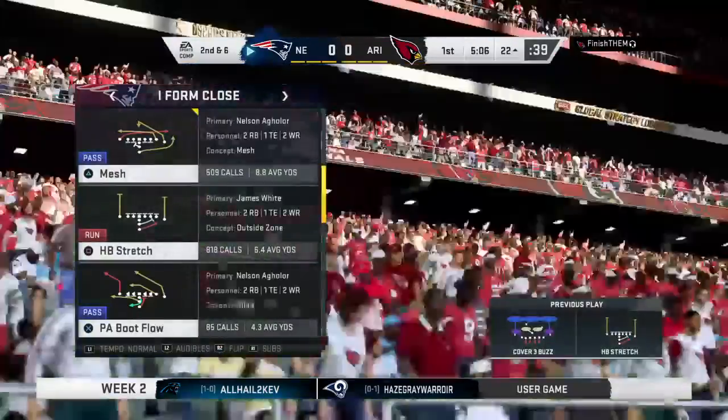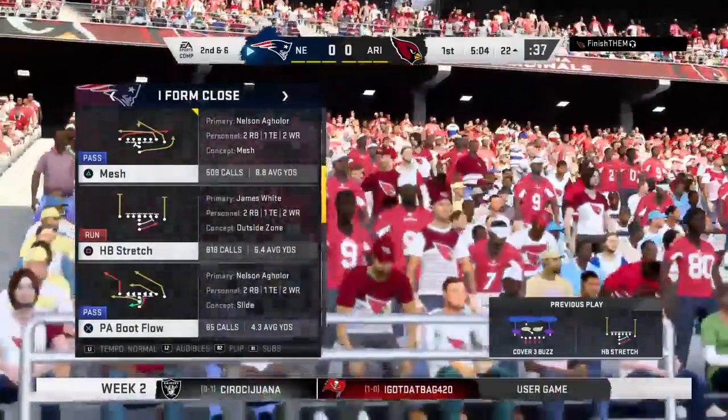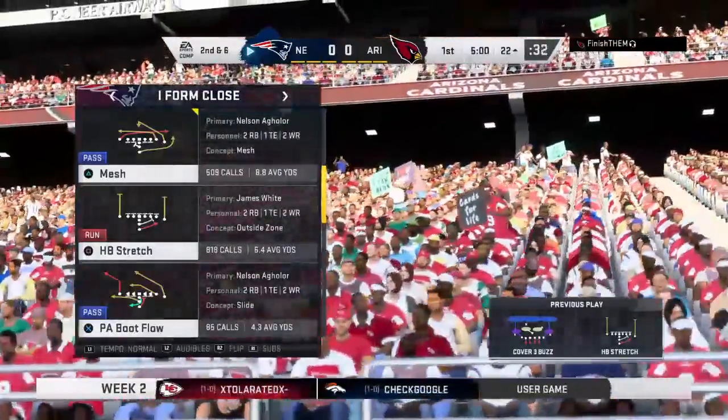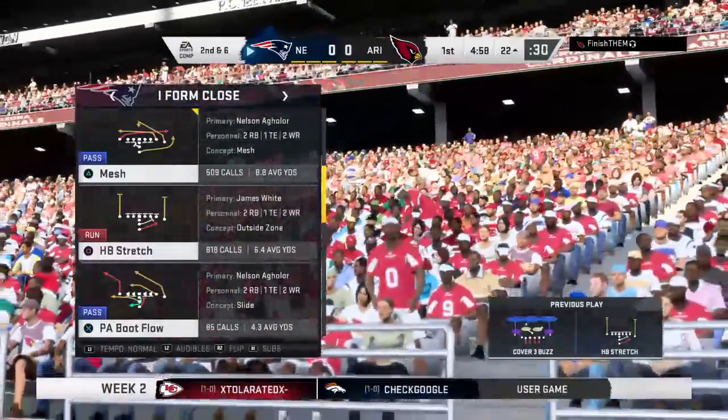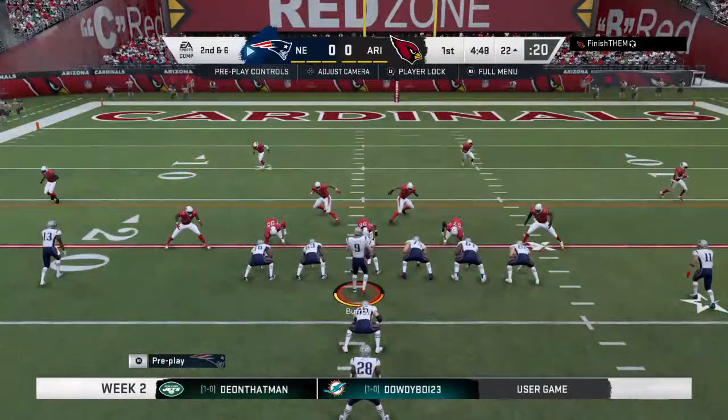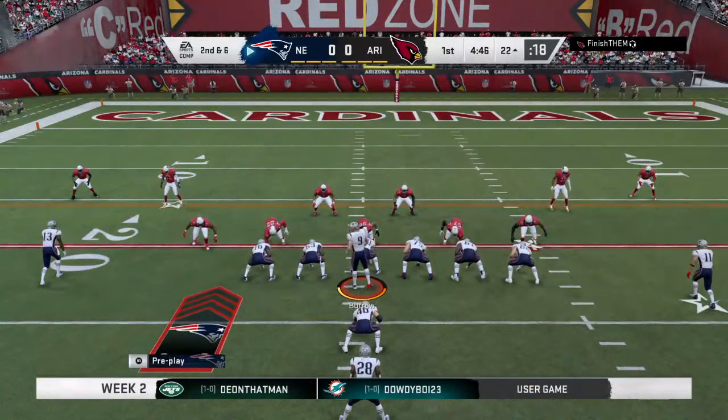The Kylie Fitz, the former Utah Ute. He was taken down at the 22-yard line. A gain of 4. It's now 2nd and 6 at the Cardinals' 22-yard line. The run got 4. Now they deal with a 2nd and 6.